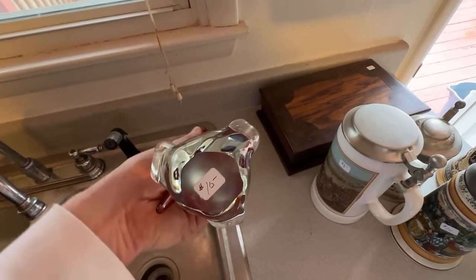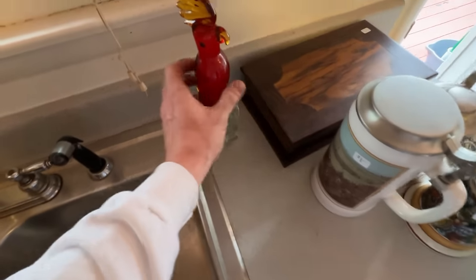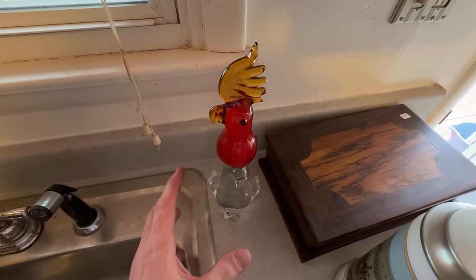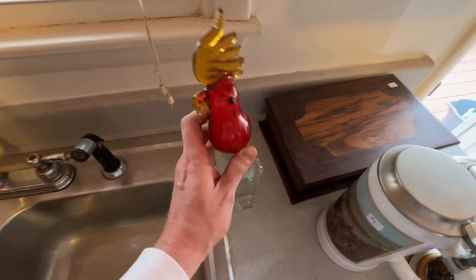So now, sometimes they have a label on it, this one doesn't. You saw there was like a rooster item here, but that one was made in China. This one is not. So I think I actually found my first ever Murano item. Wow, this is awesome. And oh my gosh, it feels so sturdy, so solid.